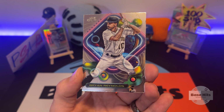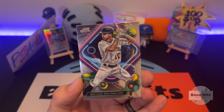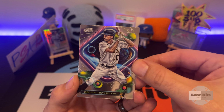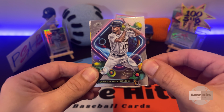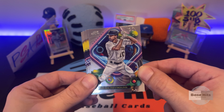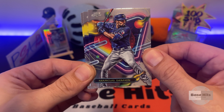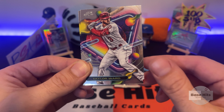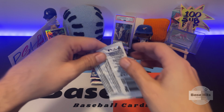So that's the base card right there. That looks like a parallel in a Topps Chrome set. The bases just look awesome. Love to get a nice rookie base, maybe like a Blue Jay base or PC bases. We got Brian Reynolds on the front, Marcus Semien, Taylor Ward, and Jeff McNeil.